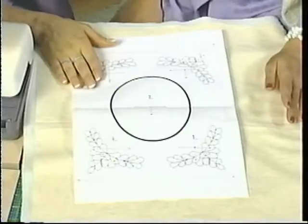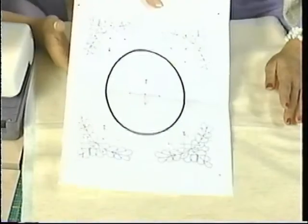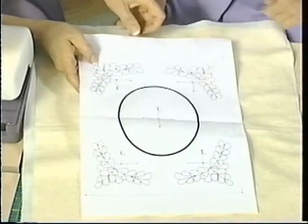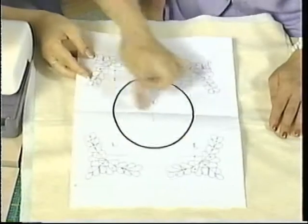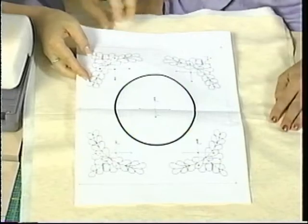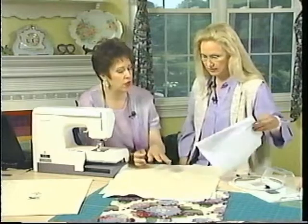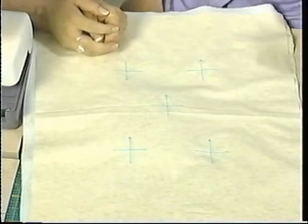But first, after we've gotten it on the machine, we need to mark it on our fabric. So we've also printed out a template of the design that we just created on the software from the computer. So we printed two 8.5 by 11 sheets, taped them together. We basically have our layout. That's wonderful. It's a pattern, a template. Right. So we merely place it on our fabric, centering it, and using a water-soluble pen, we mark our center oval and the four corner trapunto designs directly on the fabric. Boy, that's easy.